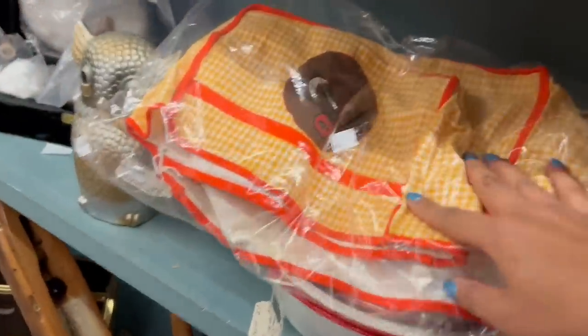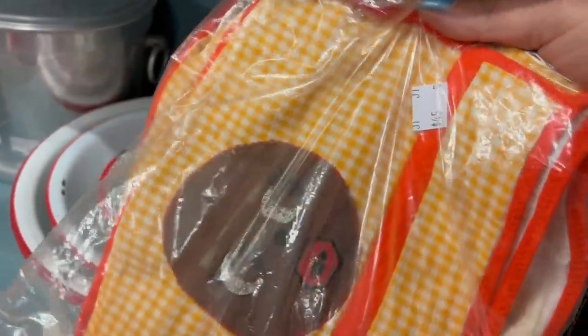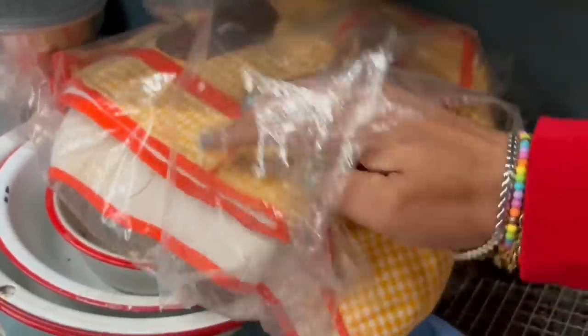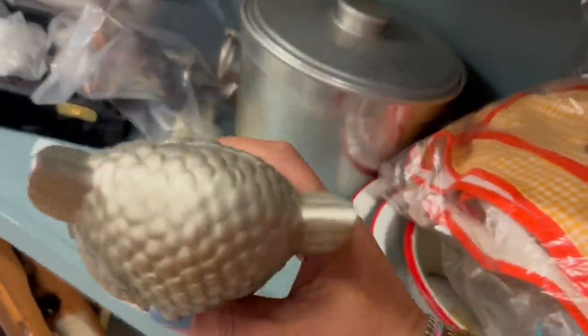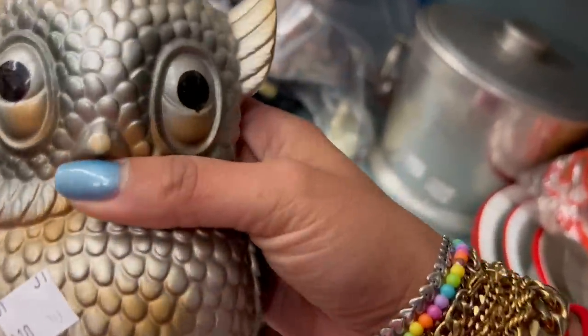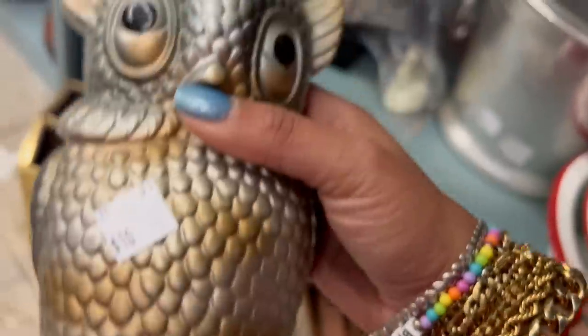Also, these appliance covers are pretty great. $45 though, that's pretty pricey. And they might get flagged. There's so many rules about Americana stuff these days. Oh my gosh, this owl bank is kind of cool too. It's got that matte, I mean that pearlized finish that I like so much. $10, that's kind of cool.